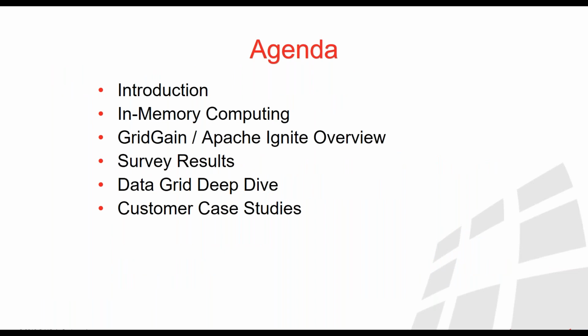Here's our agenda. We're going to do a brief introduction, and that will include a discussion of what is in-memory computing, and then go into an overview of the solutions. I have a nice survey that talks about who our customers are and how they're using the product, and then a deep dive into data grid, which will be Rachel's part, and we'll finish up with some customer case studies that show how our customers are using data grid as a component of the larger platform in general.